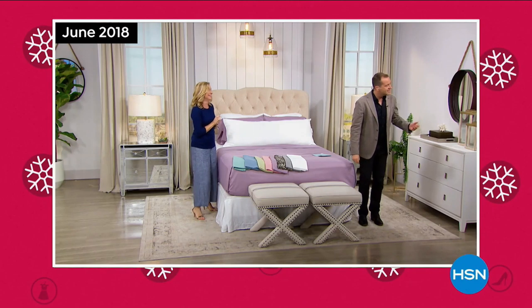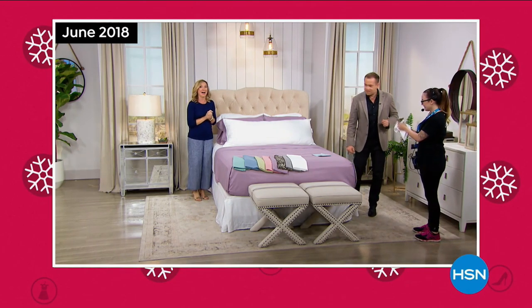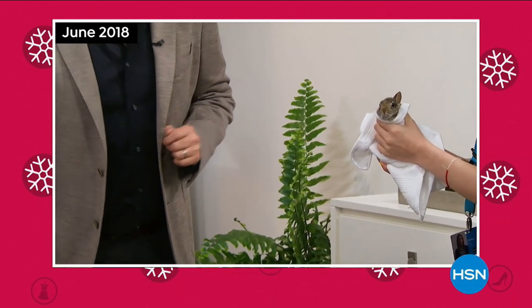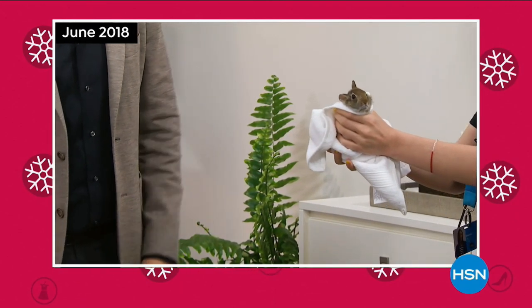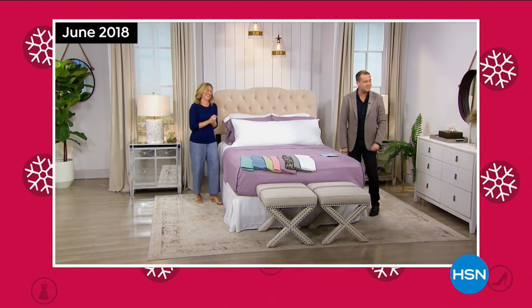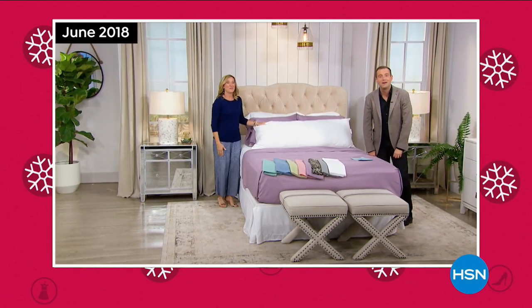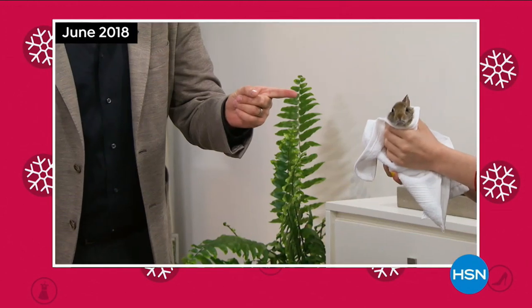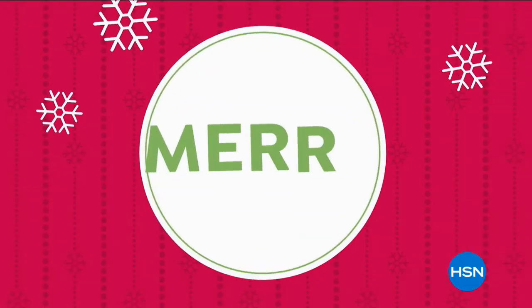Wow. Please. Hi. Oh, wow. Look at him, everybody. Oh, bless him. Oh, look at this. I'll take him home. You take him home? There's a queue of people wanting to take him home. Thank you so much. And you thought we were making it up. Wow. A little bunny. That's a first. You never know what's going to happen at HSN. It's fun here, Ellen.